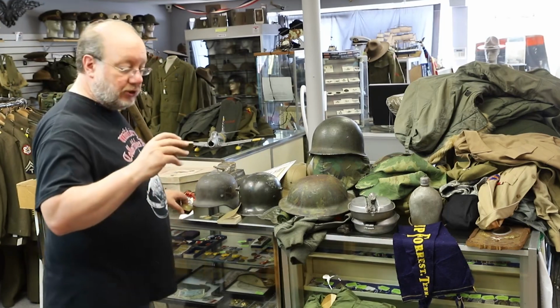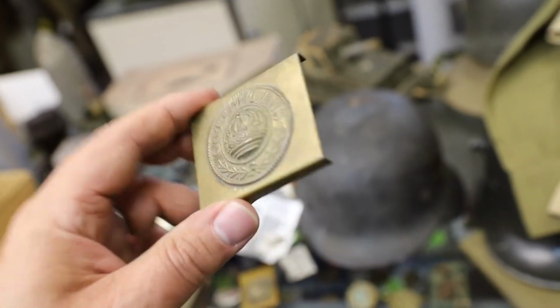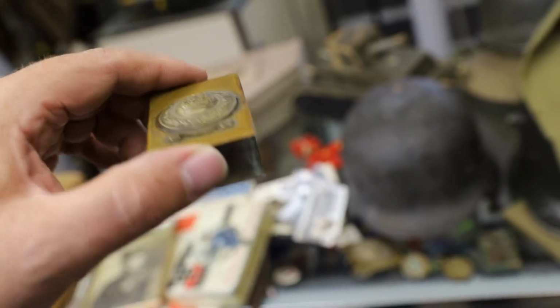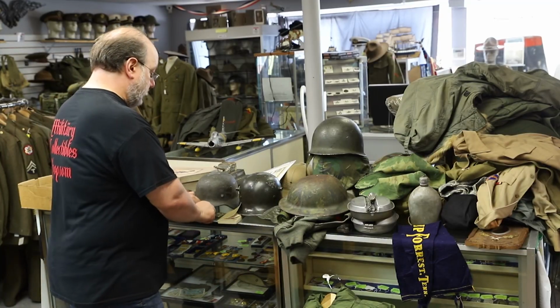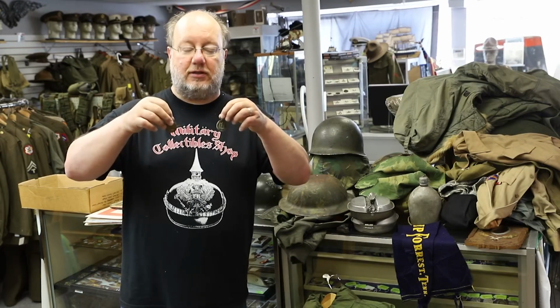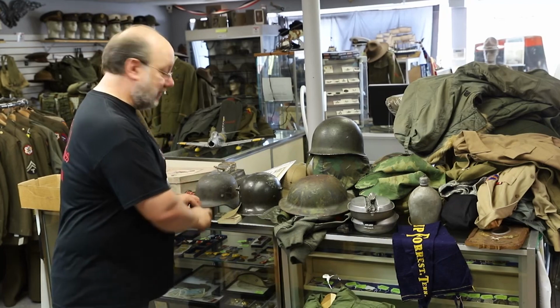Got in a Franco-Prussian War era belt buckle, so nice to find, and a little piece of German trench art, World War I German trench art. A couple of German annexation medals from Austria, without the ribbons, but I'll see if I can find some ribbons.